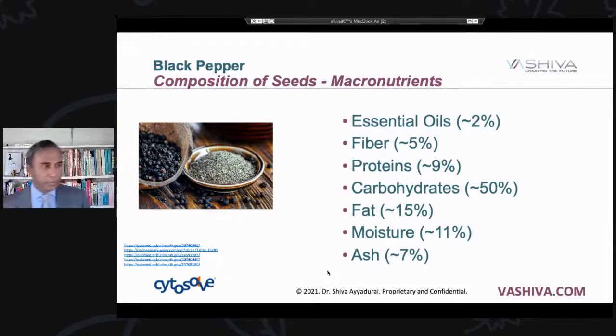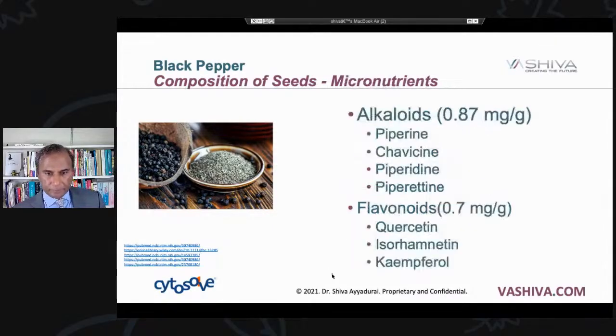So when we look at black pepper, as we look at any of these foods, foods are composed of many different kinds of components, chemical components, essential oils. So 2% of black pepper is essential oils, fiber 5%, proteins 9%, 50% is carbohydrates, fat is 15%, moisture is 11%, and ash is another 7%. Okay, so that's what black pepper is composed of. Macronutrients, that's what we're looking at here. The other piece is the micronutrients.